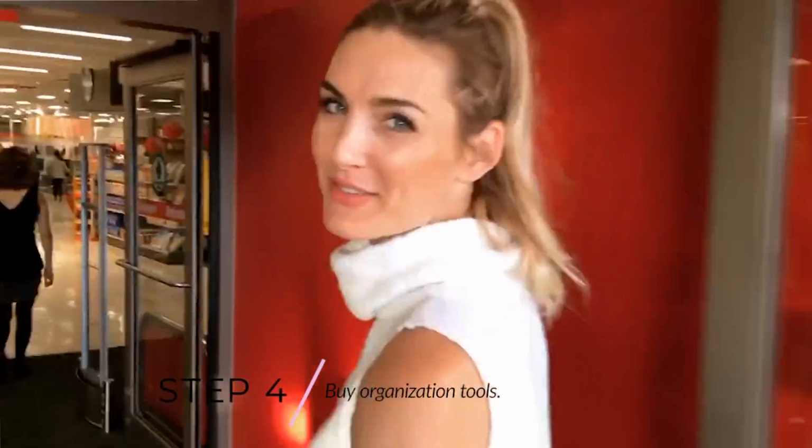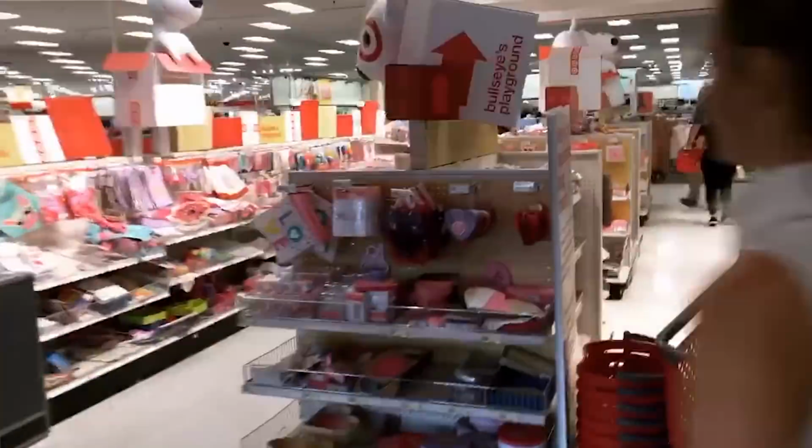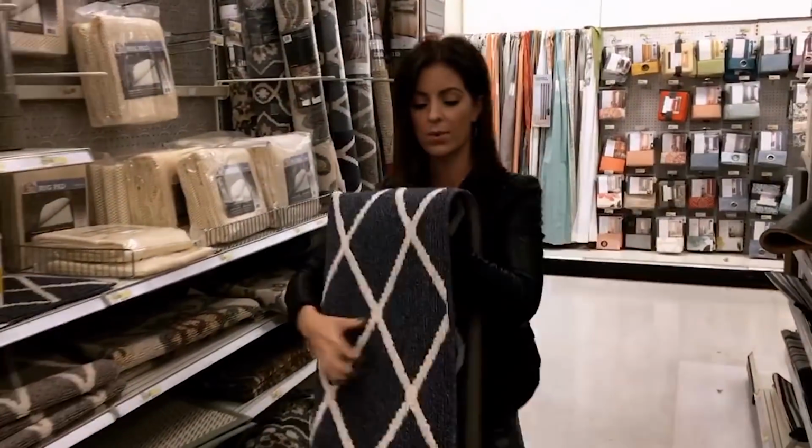Step four, we are going to purchase the items we need to organize based on what we find in there. So we're going to have to look at the size of things, how many of one particular thing there is, and then figure out how we're going to house that and how we're going to make it look nice and also make it functional.